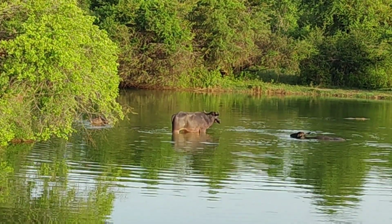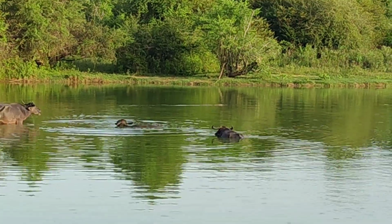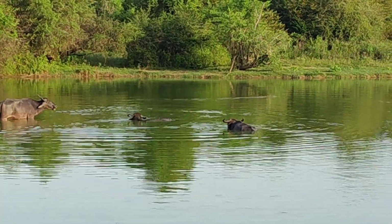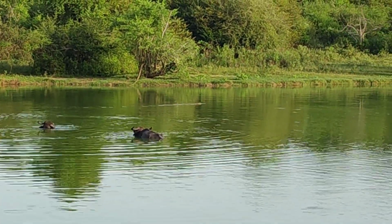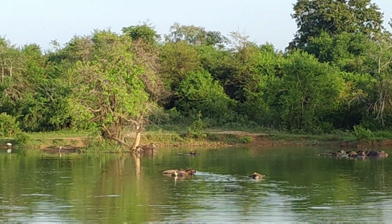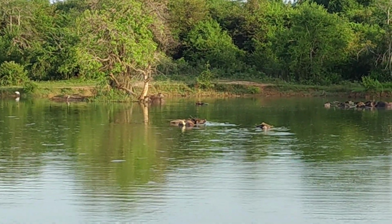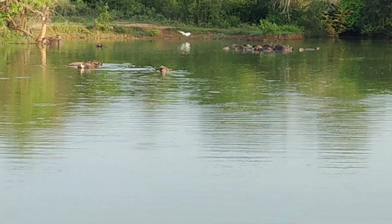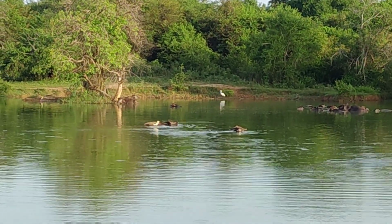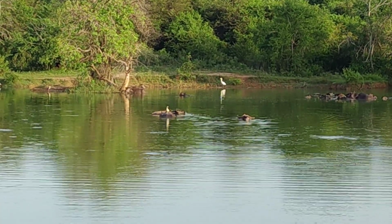Yeah. They swim, crocodile. Look. Crocodile's moving. Oh yeah. Beautiful bird, a pond heron. There's a buffalo bird. Yeah, they eat little fish. Great egret, some can be one. So beautiful one. Fish.